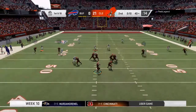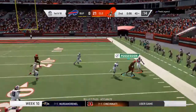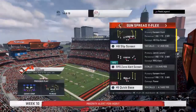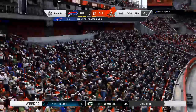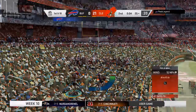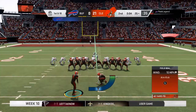Trying to shake off the interception from the last drive, he'll look to throw. And this is complete on the comebacker. It's Landry. 4 seconds left, and there's the timeout. In field goal range and a chance to tack on 3 before intermission. So with 4 seconds to go in the half, here's the field goal unit onto the field.